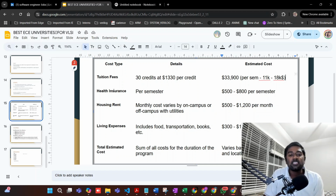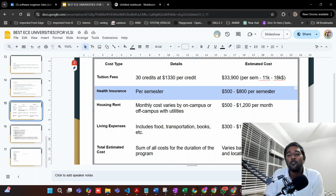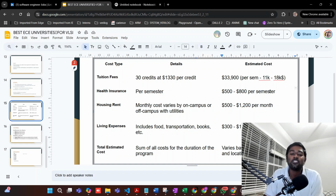Okay, the next thing which I wanted to tell you about is health insurance, which most people won't mention. But health insurance is also a major cost in your master's education, because every semester you will pay around $500 to $600. So for a couple of semesters you will pay like $1,200 in a year. So it's not a very small amount. When we budget our loan, we will not think about this health insurance aspect.